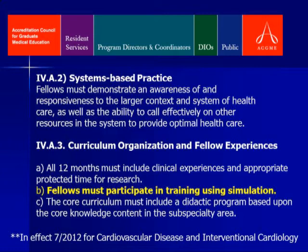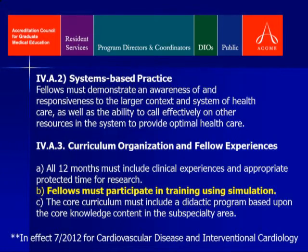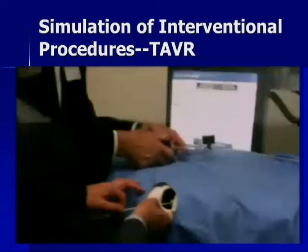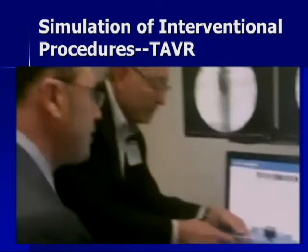For the interventional fellows, we run a symposium once a year called the Fall Fellows Course, where we expose all the fellows that are invited to simulation. But that's only the interventional fellows. That's 210 people. But there's actually about 2,000 general cardiology fellows, none of whom really are exposed to simulation right now, that fall into these requirements. So this is going to be a huge area where we need some funding from the services.